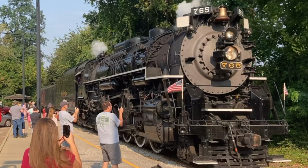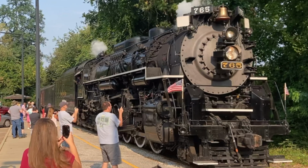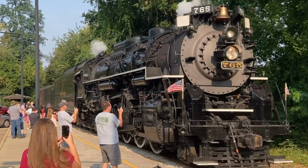However, it only comes on the Cuyahoga Valley Scenic Railroad, which partners with the Fort Wayne Railroad Historical Society every year in September to pull the Steam in the Valley excursion trains hosted by both companies.